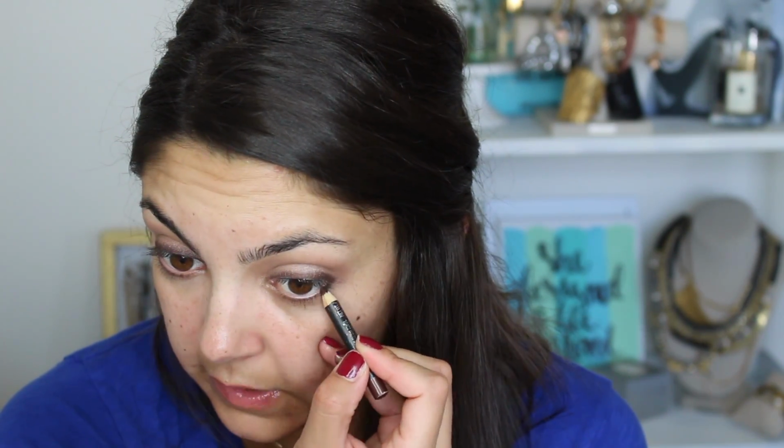I love this, and this is probably the only way I'm gonna wear my eyeliner in the fall. It's just so smoky and pretty, especially for daytime. It's not heavy. And then I'm gonna take a little bit on the lower, just about 1/4 of the way in. Smudge that.